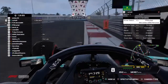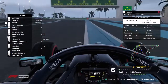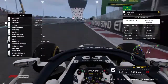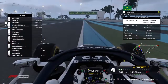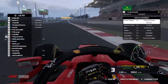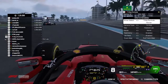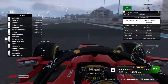Then it will be the Williams of Davey with one of the Alpha Tauris coming across with a 34.1 on the medium tyres. Now that is CPI Black Phoenix going into P4 with a 34.4. But let's go on board with Trap Formula, who are currently on the medium tyres. Heading to the DRS zone, now opening DRS wide open, choosing not to get a little slipstream off the Alfa Romeo. But of course, slipstream in PSGL is banned.